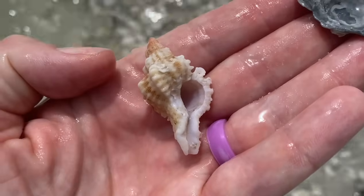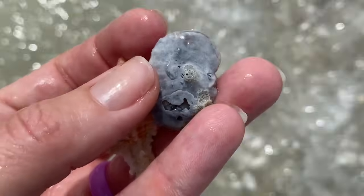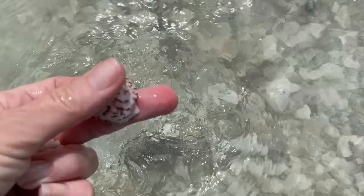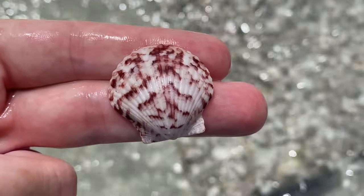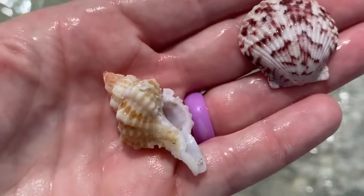This is a lace murex here on the left and a little piece of something we're not going to worry about on the right. And what else? All right, right here. Okay, calico scallop. We only get a couple of scallops down here, but calico scallop is one of the more common ones.